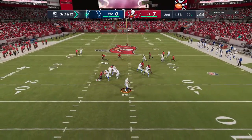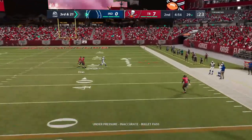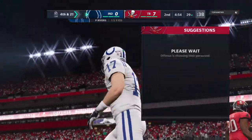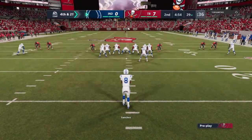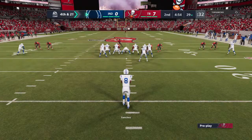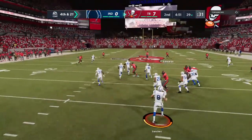From the shotgun, it's Rivers. Looking deep for Hilton. And unable to connect. Incomplete. I give them credit. They took their shot, but it's going to bring up 4th down. 2 things you can do in that situation. Run and punt the football or try and take your shot at getting the first down. They chose the latter, but they'll have to punt all the same.